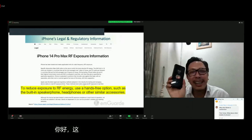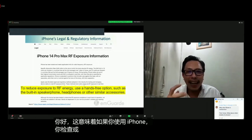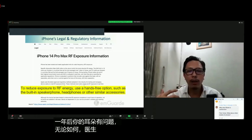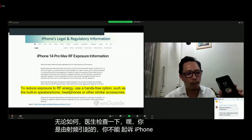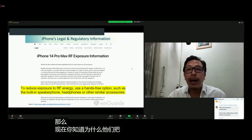That means if you use an iPhone and after a few months or after 1 year you have a problem with your ear, and the doctor checks and says you are affected by RF, you cannot sue iPhone. Now you know why they put it in an iPhone?